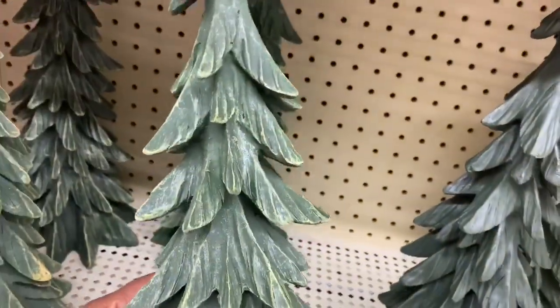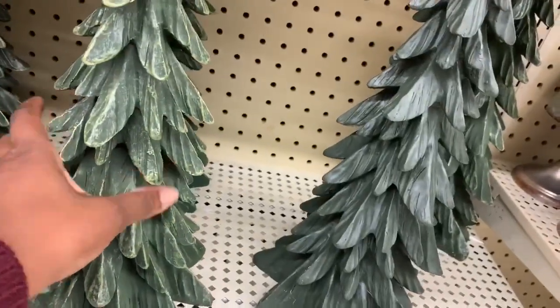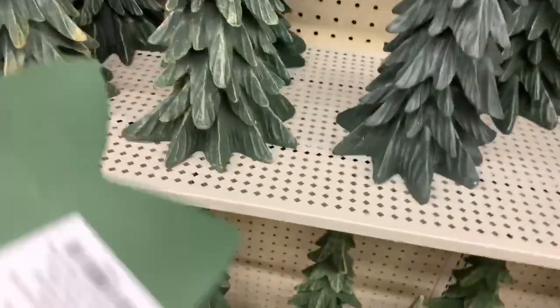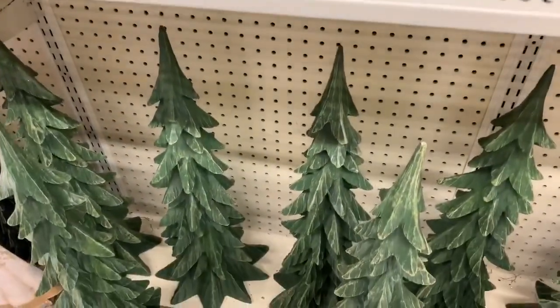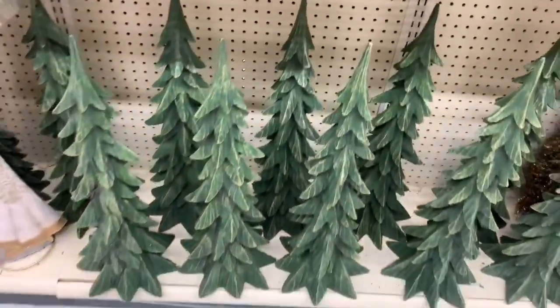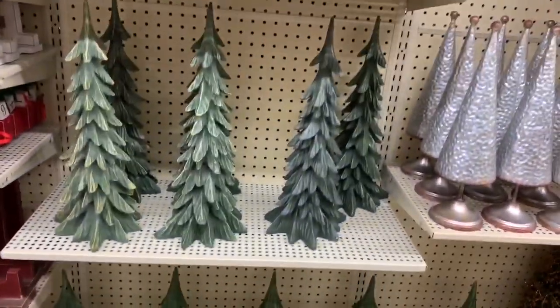Guys, these might work out pretty good too, and these are a little bit more expensive. For the smaller one, it's like $29.99, which is $30. That's $15. And then the larger ones are $49. Oh, so that's $50. It's like $25. But those might look good on the ledge also. What do you guys think?